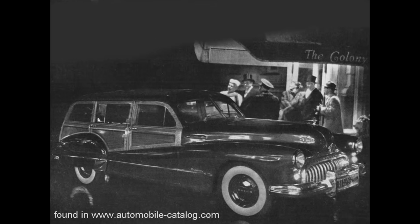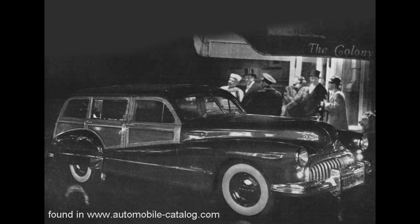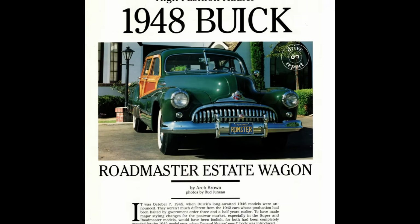They produced 80,000 standard Roadmasters in 2- and 4-door variants per year. But they only built several hundred Roadmaster Estate wagons, and that was not enough to make Buick any money, yet enough to start a trend.